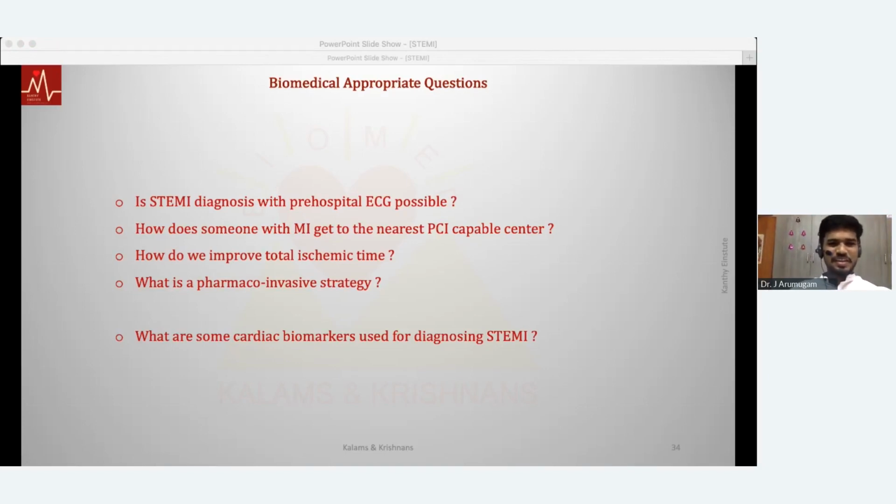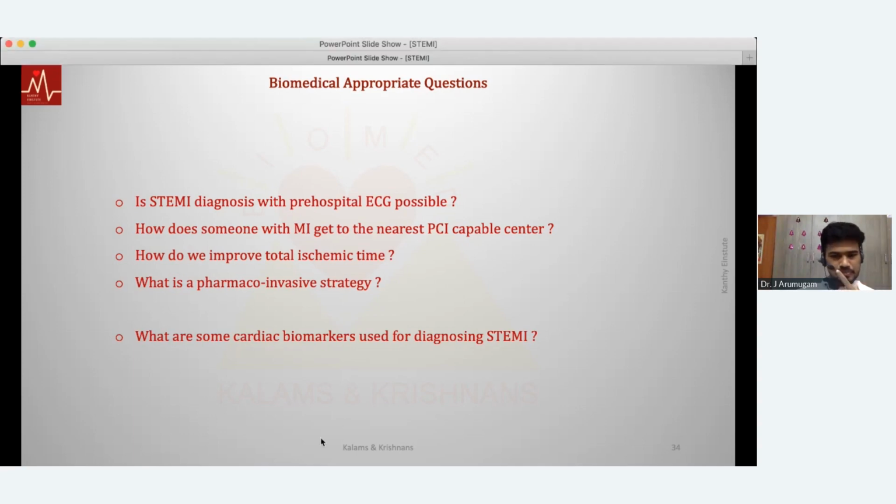there are much more pressing, significant, nearby things. Okay, fine. Okay, what is pharmacoinvasive strategy? AI-aided ECG acquisition, yeah, that is one of the things we could do, and that's one of the things we want to get started with. Okay, fine. So what is pharmacoinvasive strategy? Any one of you answer that, otherwise we'll just move on.